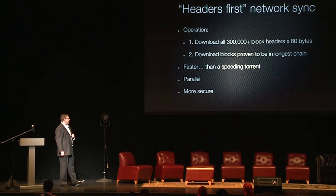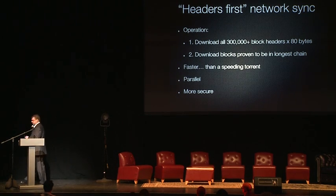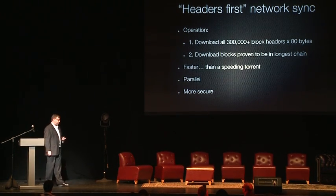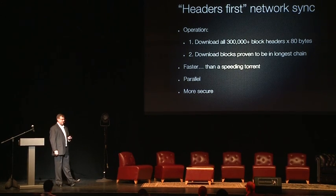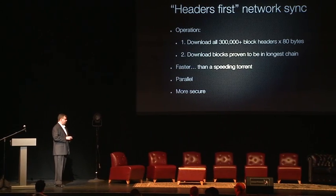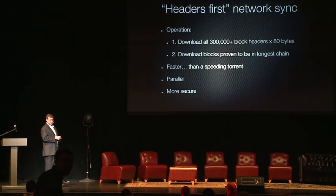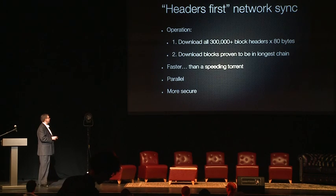One of the very key features is called a headers first download. Now this is going to solve a major pain point for anyone running the full blockchain. One of the major complaints is the time to sync with the network and download new blocks. In the currently released Bitcoin Core, sometimes that can take 6 hours, 12 hours, depending on your network connection, what other peers you're talking to, etc.